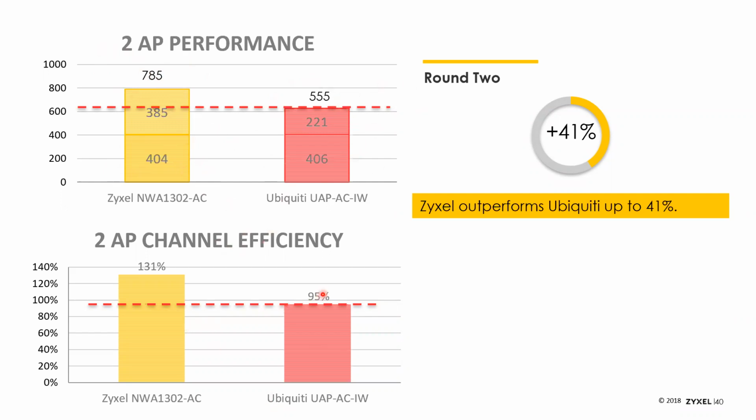And you'll see when it comes to channel efficiency, Ubiquiti is using 95% of the available airtime. We are able to achieve more than the maximum theoretical 100%. We're able to achieve 131% of the available airtime. Why? Because again, the smart antenna is allowing these different APs and the different connected devices to transmit at the same time without canceling each other out, by choosing antenna patterns which don't hear the competing devices for that airtime.